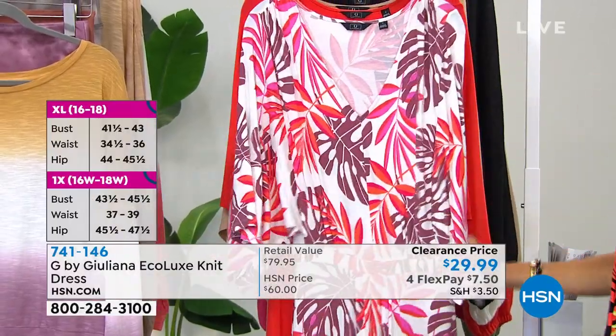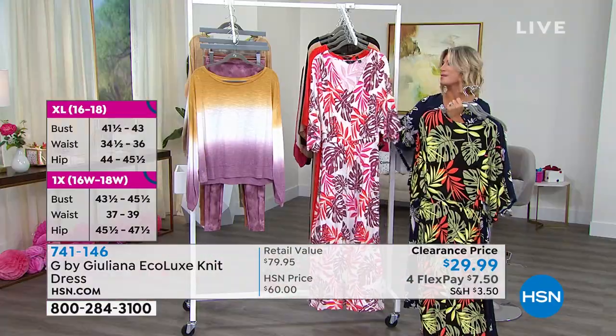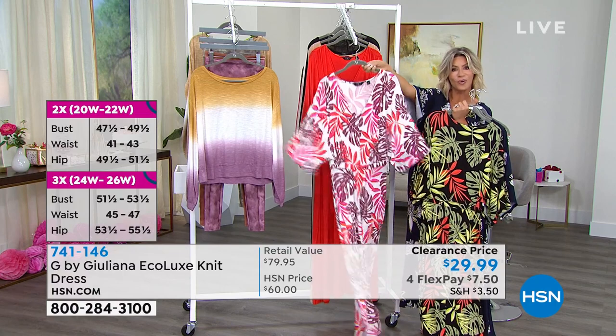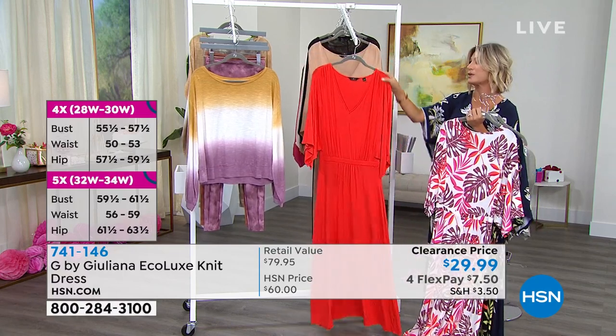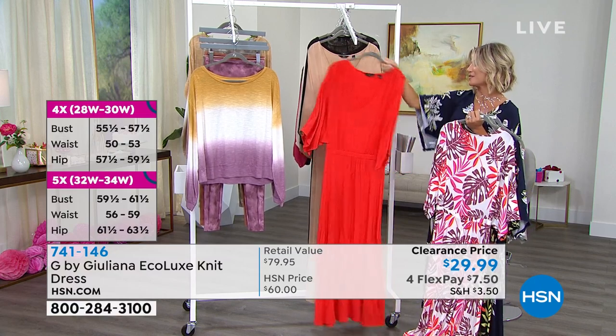So here's more of a white, fun Florida, Hamptons, Miami Beach look. This is our ivory palm print. You've got purples and pinks and corals in that. And then we're gonna move into our solids. We've got three solids we're gonna share with you. This is our festive red. I love this shade. Very limited in that festive red.